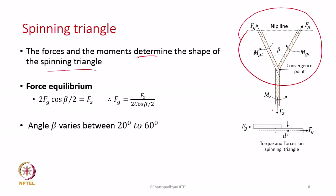At any point of time, the tension in the yarn: Fz, Fg and Fg. Fg are the tensions in the two components and Fz is the tension in the plied yarn. So, at any point of time we can write that Fz is going to be 2 Fg cos beta by 2, where beta is shown as the angle between the two strands.